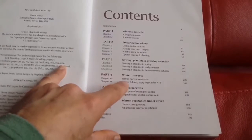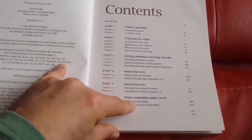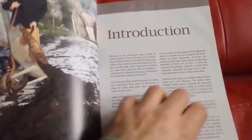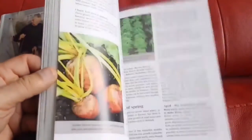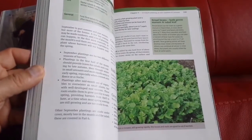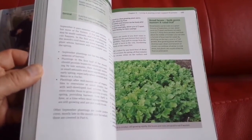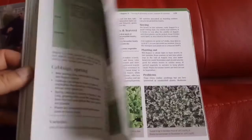And what I found very interesting is all this recommendation: winter harvest, how to store your harvest, and winter vegetables undercover. Undercover means in the greenhouse or the polytunnel. And it has all these sections that you see. One of the most heartfelt pieces of information I found here was that from late December to early February, the plants practically stop growing. I was noticing that myself, and I just found the evidence for it in what he says.